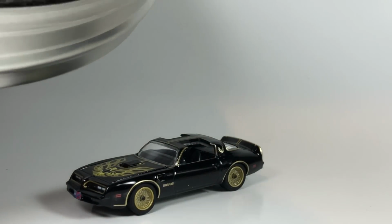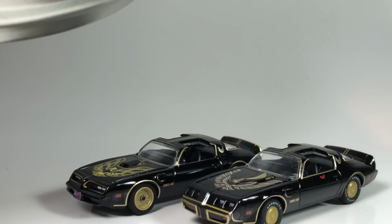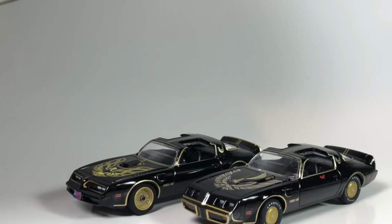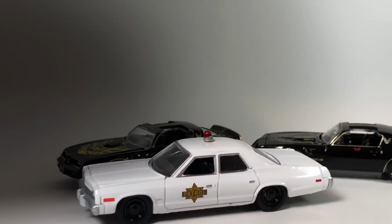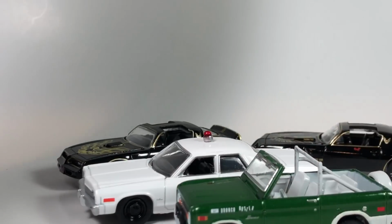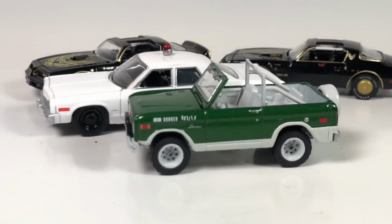So we got Smokey and the Bandit, Smokey and the Bandit 2. This is what, a Dodge Monaco, yeah. Sheriff. And a Ford Bronco. So, yeah, this packaging definitely got hot and melted. Anyway, who cares? Got these things cheap.